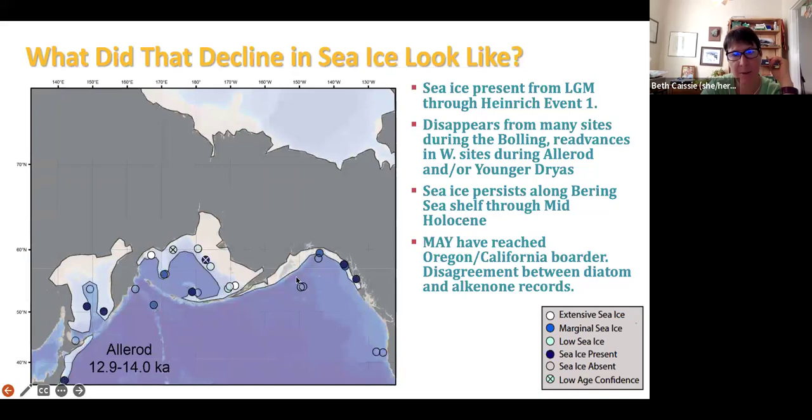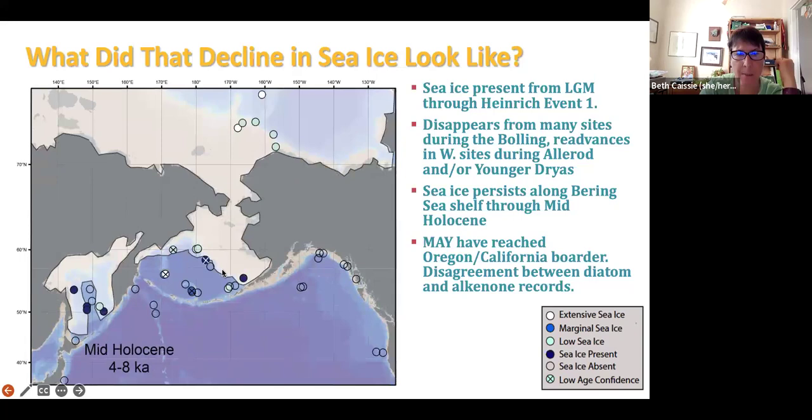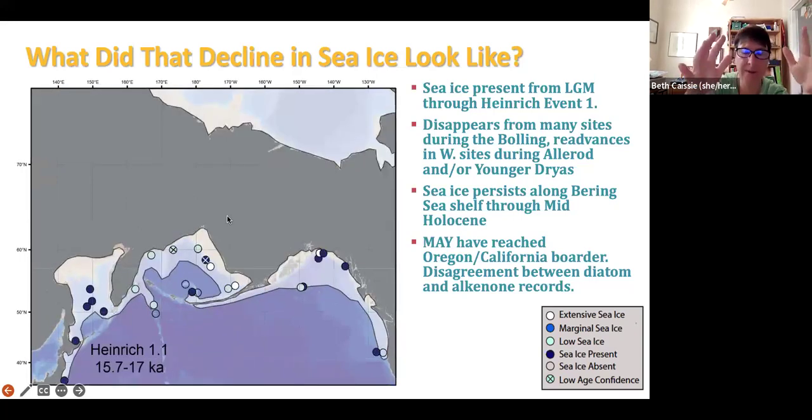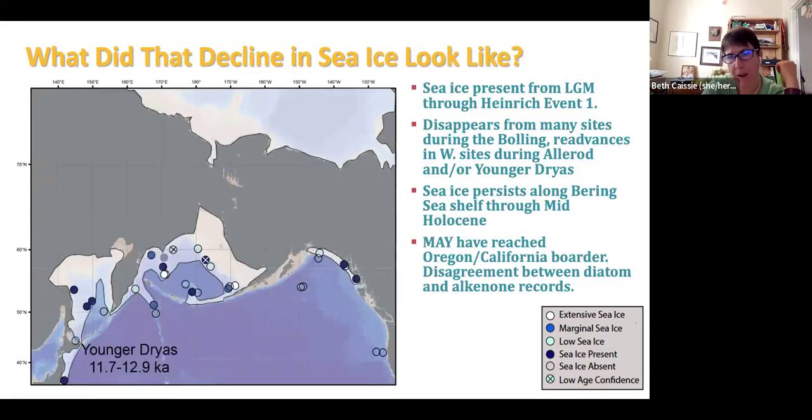It disappears in the Bølling, and then it comes back briefly, especially in the west, and sticks around, and then becomes close to modern at about 4,000 years ago or so.